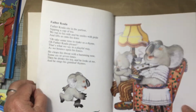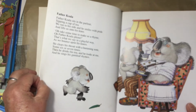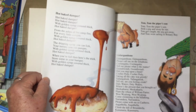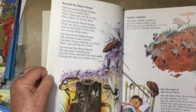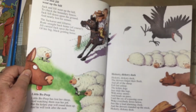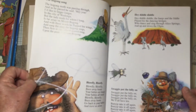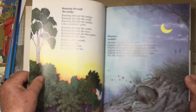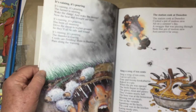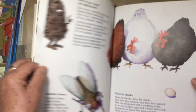Father Koala sits in the parlour sipping a cup of tea. We run to his side and he smiles with pride and lifts us up on his knee. Hot baked damper.